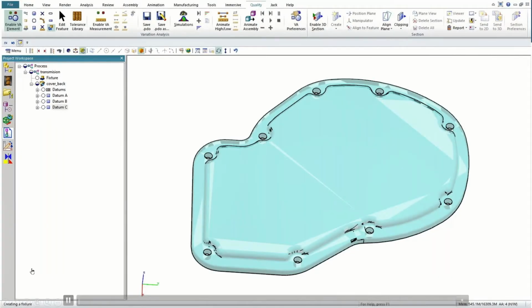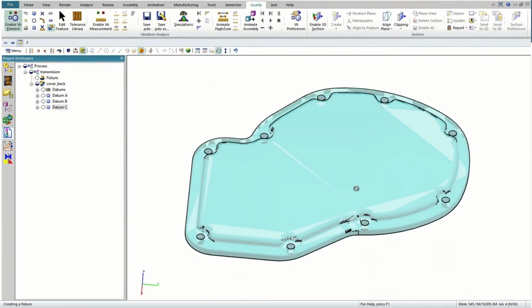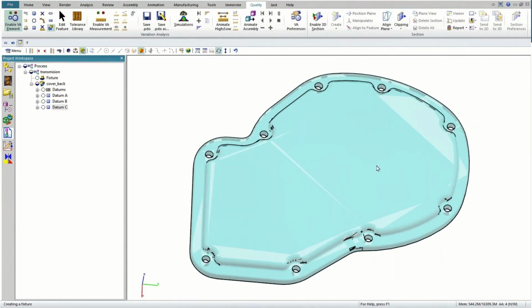So let's take a look at this. So here I have a part, and it's a pretty simple part, and I have some datums defined on it, which are great. And what I want to do is create a pattern tolerance.